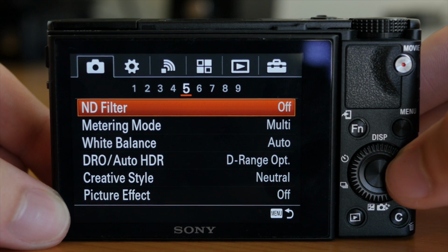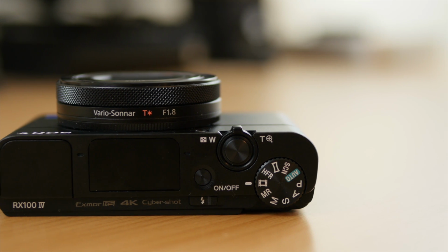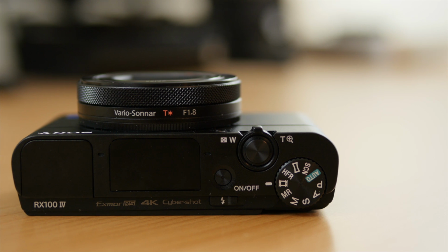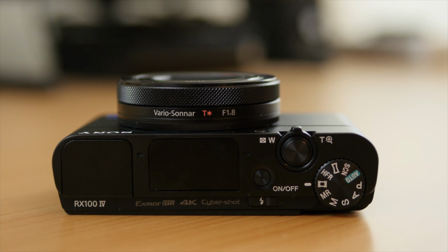Also, I love the fact that it has an ND filter built into this camera, because when you're out in the sun, you need some type of ND filter if you want that bokeh look in the background. If you want that blurry background, you're gonna need neutral density filters, and this has one already built in, which is fantastic. I love that feature because I do plan on using this as a vlogging camera when I'm out and about, and I will be out in the sun, so that comes in handy as well.